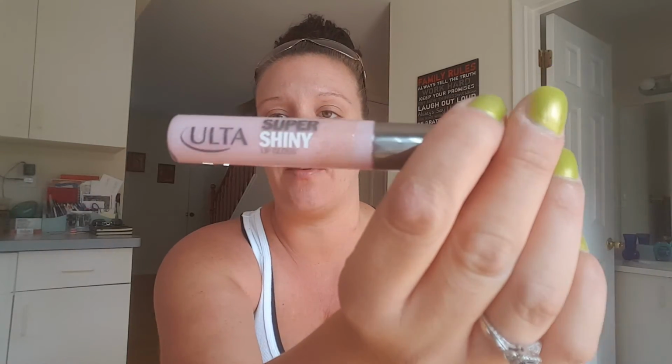Since I already did this on my eyes, I'm typically more of I want a little bit more coverage, so I won't just throw a concealer on. I'll throw a concealer on, a powder on, and then I'll throw on some mascara. And so I'll use this mascara, and then I'll use the Ulta super shiny lip gloss. I love this stuff in number 3.